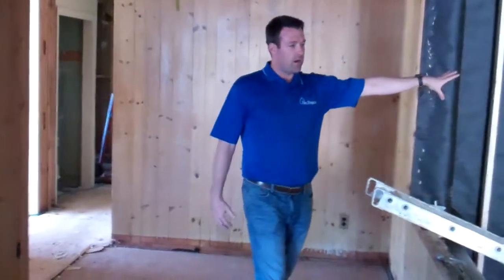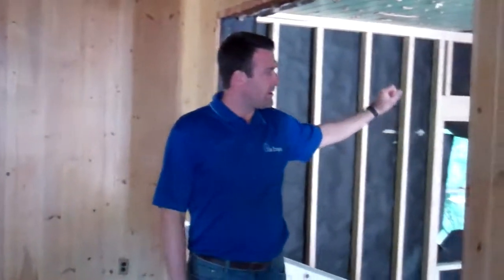Plumbing, I'll take a look, we'll go look at the bathroom. So this is pretty dramatic as far as framing goes, ripping it all down. This whole area in here had to get reframed.